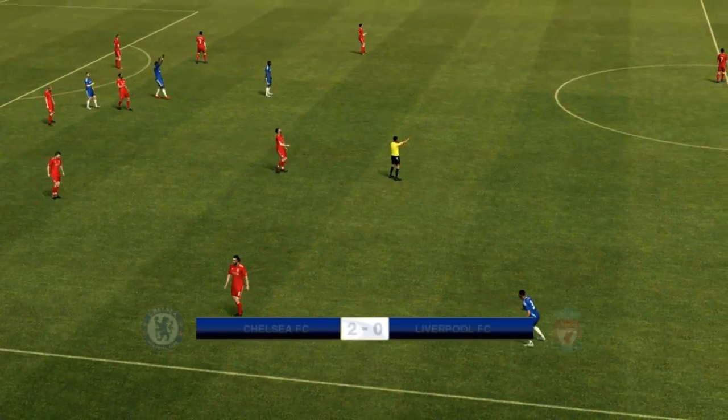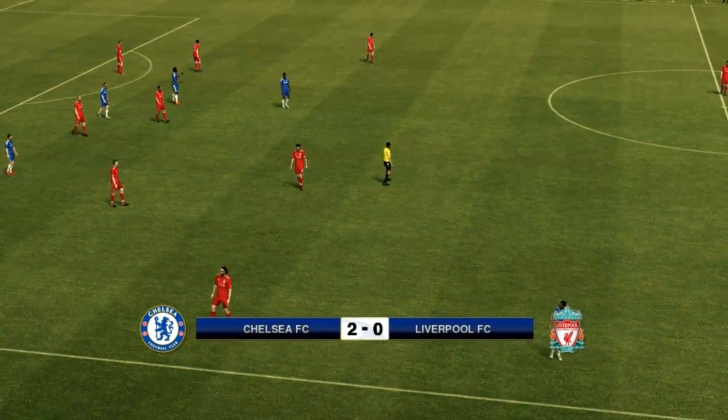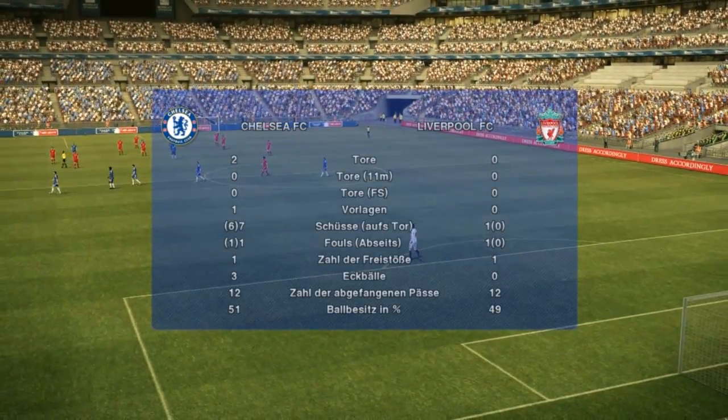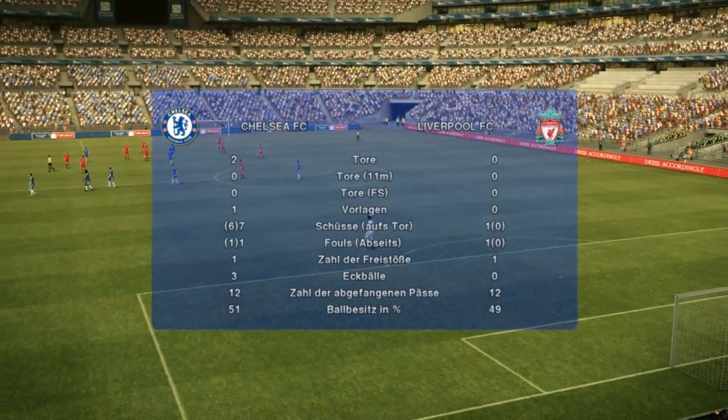The referee blows and it's all over. Well, they'll consider that to be a brilliant victory. There were times when it was in doubt, but they've come through in the end and they will savour this win.